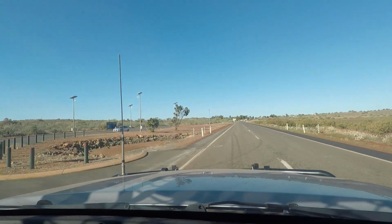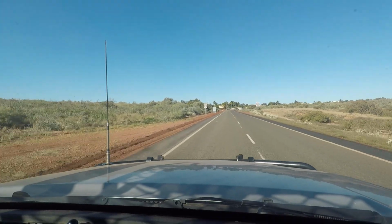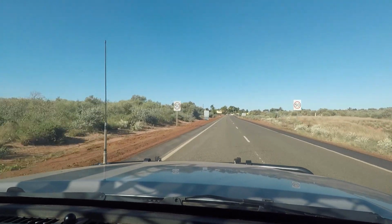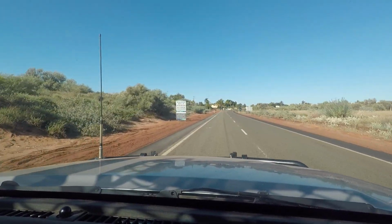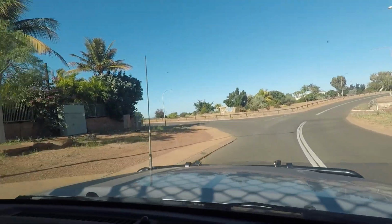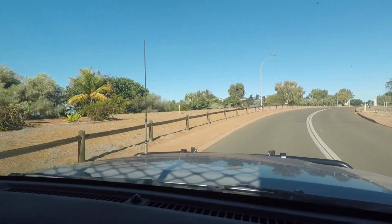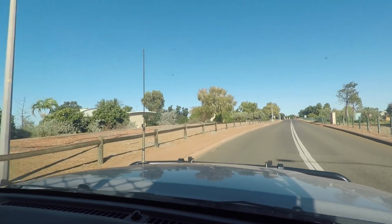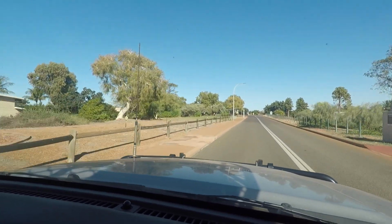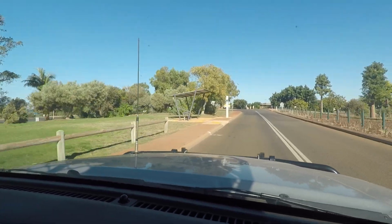We're just coming into Point Samson now. I'm not quite sure where the caravan park is, but can't be too hard to find. So we'll just see where we've got to go now. There's a community park on the left, and from what I've been told, the caravan park's up here too. And there's supposed to be chalets, and an office in the chalet is where the caravan park office is.